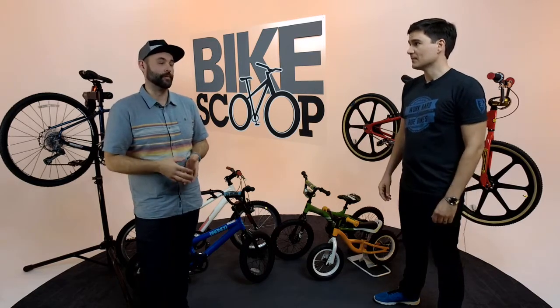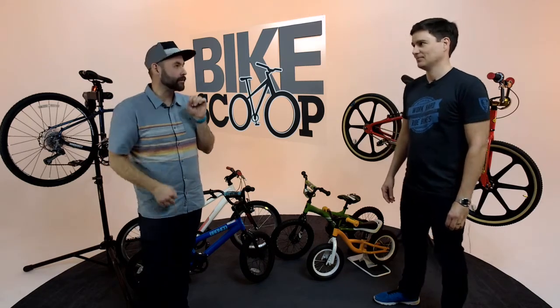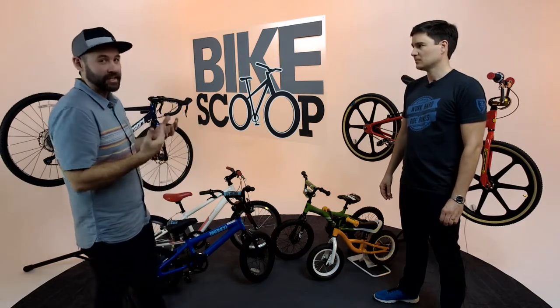Also hills, if you're in a really hilly area, single speeds probably aren't the best option, right? Because it's harder to push that gear up those hills and stuff like that.